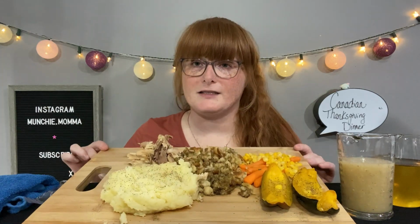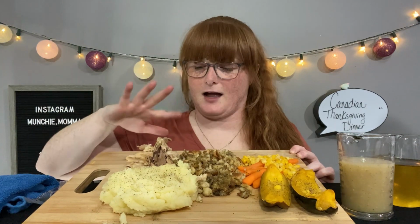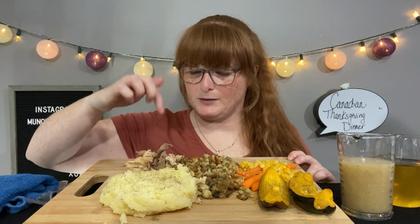So what I have here, I know it's a little hard to see. In the back we have turkey. The mostly brown meat was left. I only bought a small turkey and we ate like kings and queens yesterday. So there wasn't really a lot left, but there is some turkey in the back here. It is mostly brown meat.